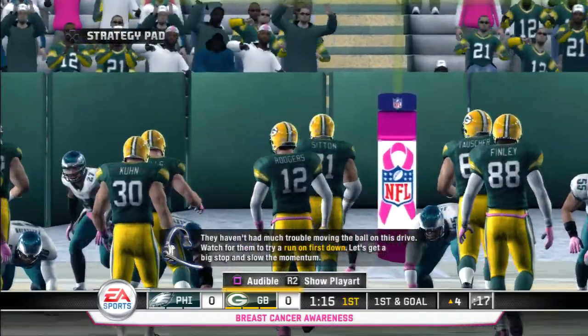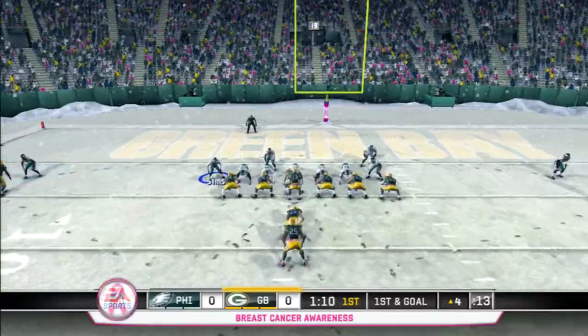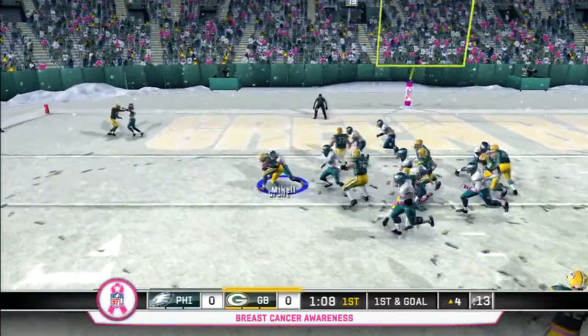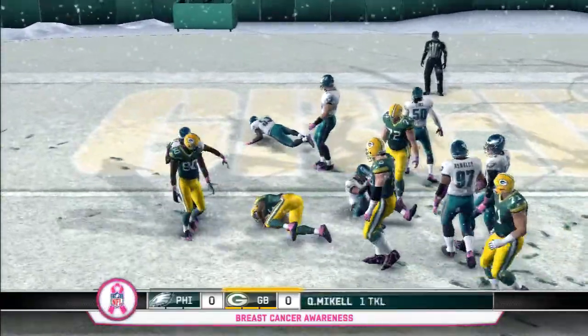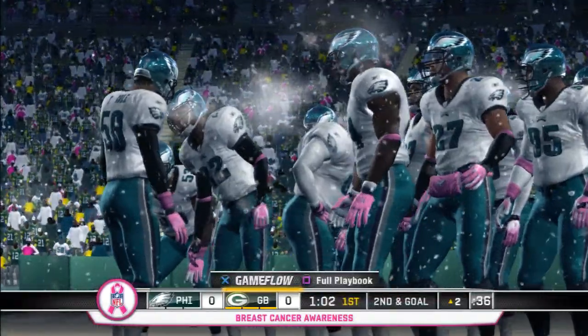Trouble moving the ball on this drive. Watch for them to try a run on first down. Let's get a big stop here and slow their momentum. On the ground, up the middle. 2 yards. And that'll bring up second down.